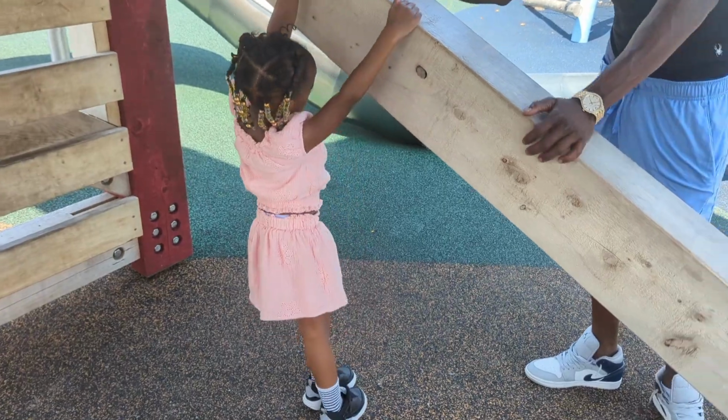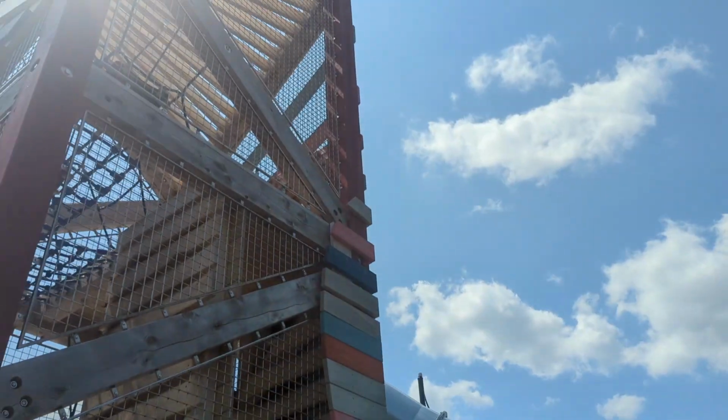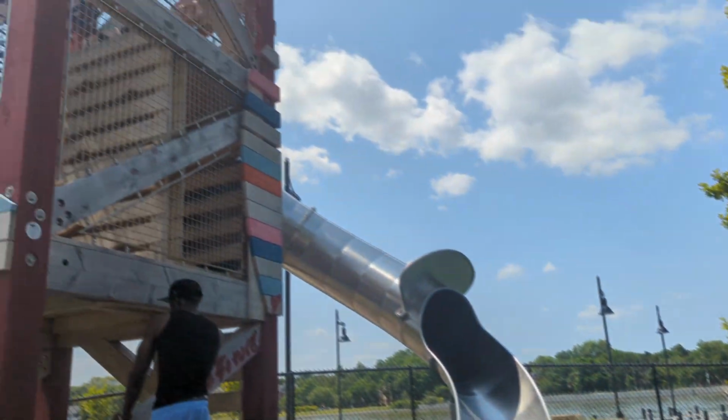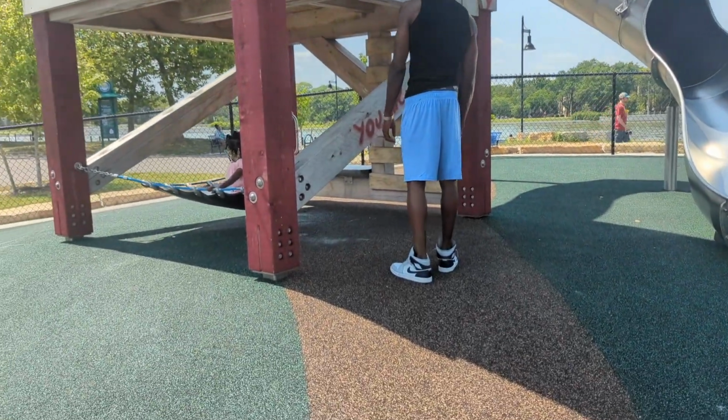That slide might be too hot for her. No, it's too high. She's scared of it. I know. You go down it, bro. I'm gonna climb all the way up there to get down to here. Like, what? All the way up there. To get over there. Mom, huh?